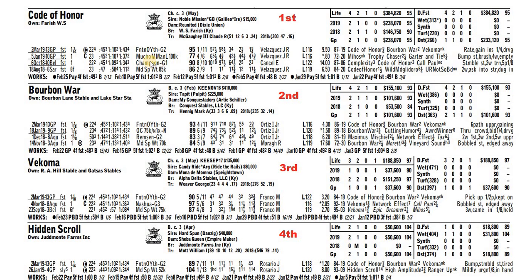He got over his temperature and came back in the Mucho Macho Man and ran a real flat race for Shug, but Shug really tightened the screws to him. You see 1, 2, 3, 4, 5, 6 workouts culminating with a bullet work before the Fountain of Youth. So you had the illness, you had Shug kind of getting a race into him, and the real Code of Honor showed up and won the Fountain of Youth at 9-1 odds.